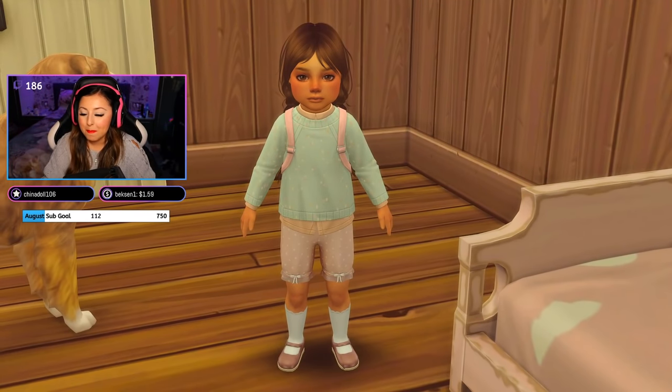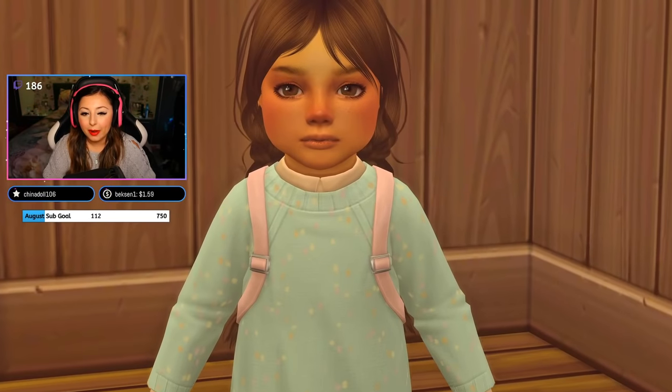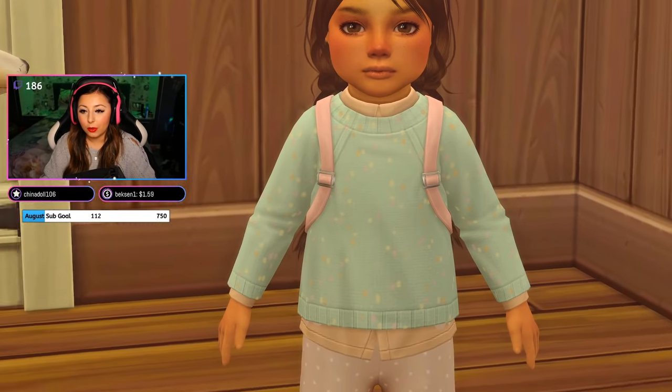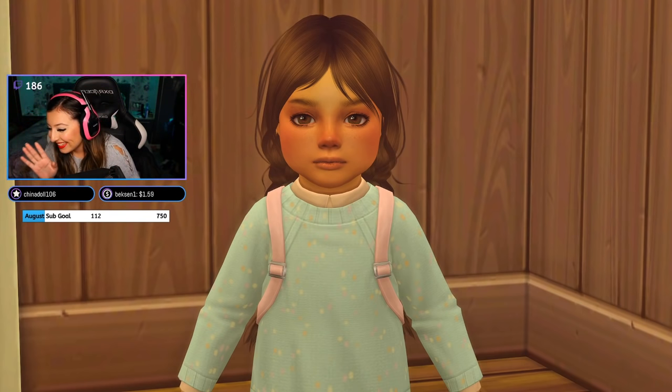Could you resend it? Right, okay, so here is little baby Winnie. Now, as you can see, she has, oh, hold on. My mouse is so sensitive. She has really chubby cheeks and quite a wide jaw. And you'll notice as she gradually ages up, she definitely grows into it. But right now she is dead cute. Look at her little face, it's so cute.